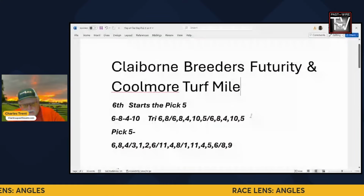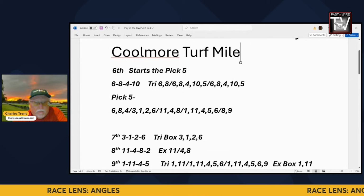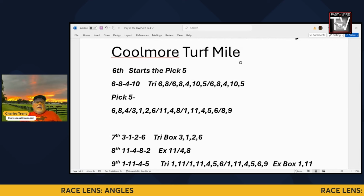And so here's how I'm going to play this card. Pick 6 starts in the 6th race. And in the 6th race, I do like 6, 8, 4, 10. I'm going to try with the 6, 8 on top, 6, 8 in the second and third spot with the 4, 10, 5, and the 4, 10, 5 in that third spot.